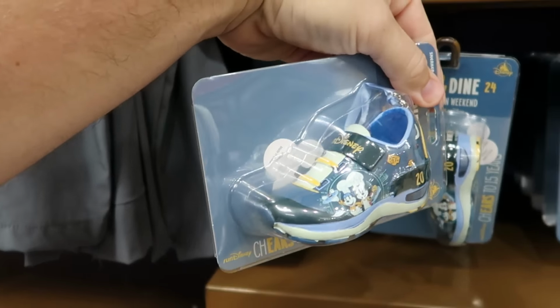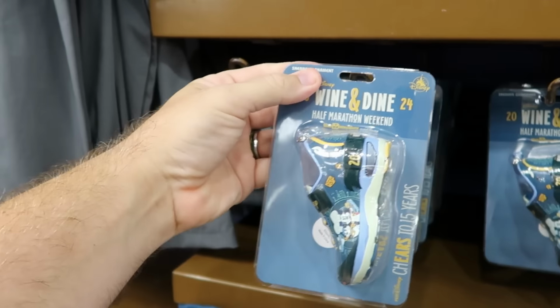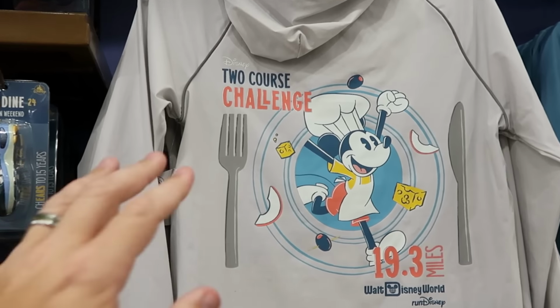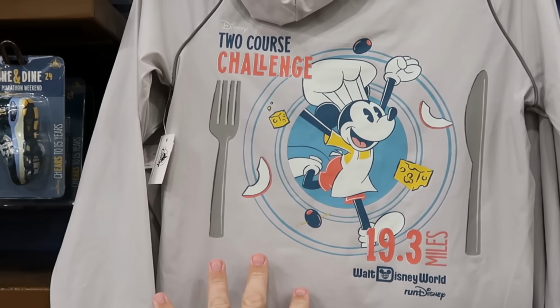Cheers to 15 years with Mickey, Minnie, 2024 on the backside. Only $7.99, online, marked down from $30, so a very good deal. But they have so much of the merchandise part of the Run Disney collection. Two-course challenge. This one is a full-zip jacket with Mickey on the backside.